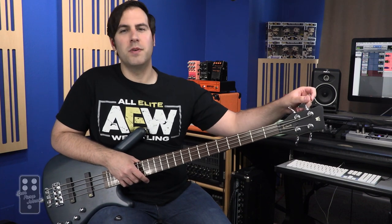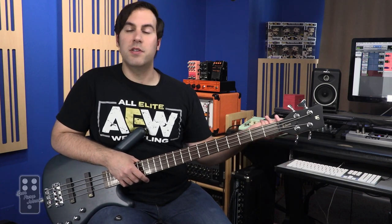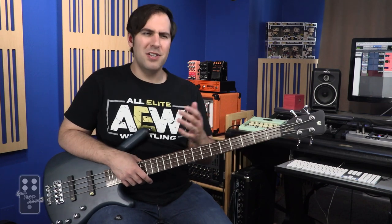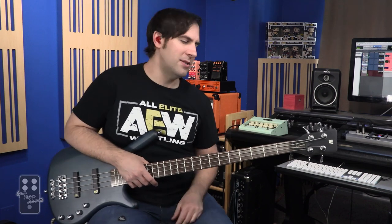So you're not having to reach a whole long way while you're tuning your instrument. It's nice and comfortable, as you can see. There's a lot of comfort throughout this instrument.